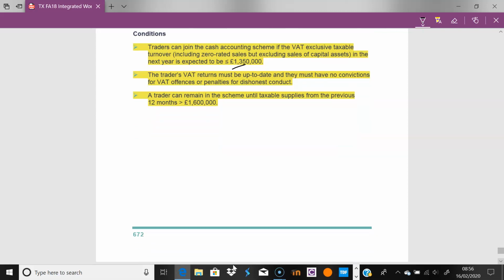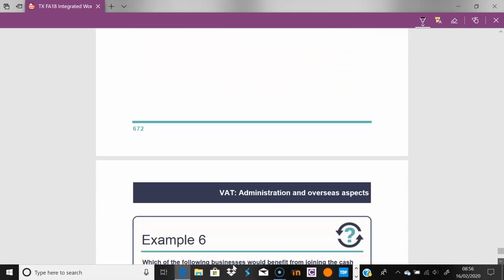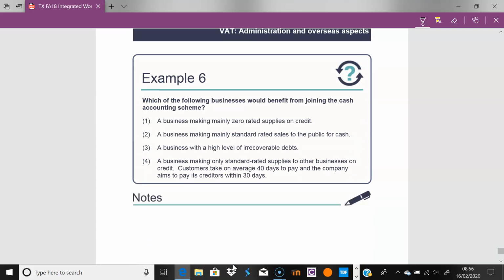Right. So that's that. This is all theory. Just looking at this one here, this is an interesting one, but it just clarifies that. A business with a high level of recoverable debts, yes, you'll get your money back straight away, and the cash will come to you.